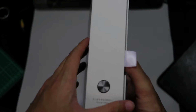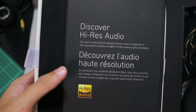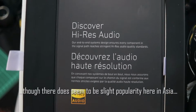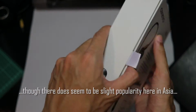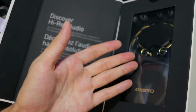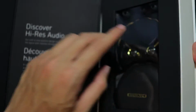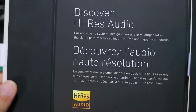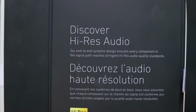I really don't know why these earphones are so slept on. There's just no discussion on this at all. So this is how you open up the box. Magnets. I wonder how they will interact with the BA drivers inside, or dynamic drivers inside. Hopefully the magnet won't damage them.